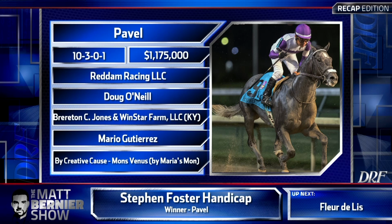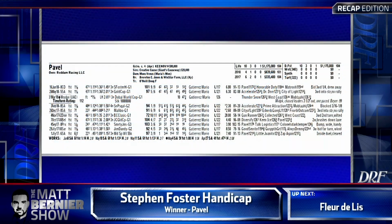From the numbers and figures standpoint, a 101 Beyer speed figure, 128 Timeform US rating for Pavel, winning the Grade 1 Stephen Foster. For what it's worth, Timeform US had the half-mile call color-coded red, meaning it was fast, possibly compromising some of the forwardly placed horses, possibly helping some of the horses coming from a little bit farther out of it. Final eighth of a mile for Pavel in this race in 12.96. The runner-up, Honorable Duty, the final eighth in 13.09. Matruh, 13.03. And Hawkam, 13.06.